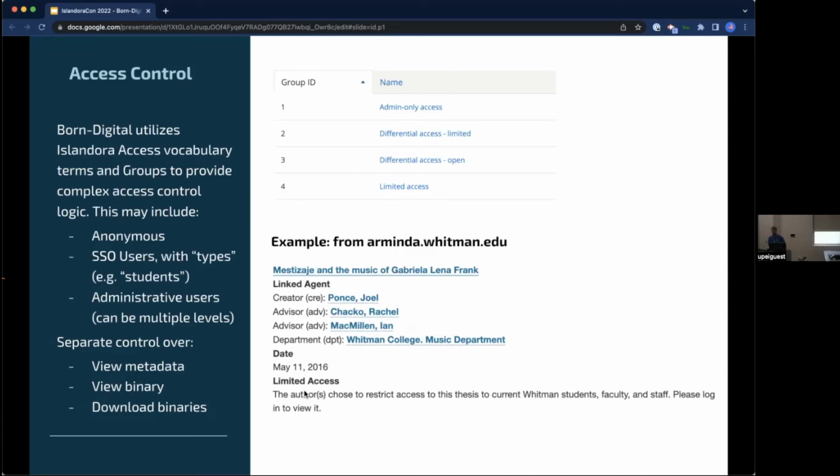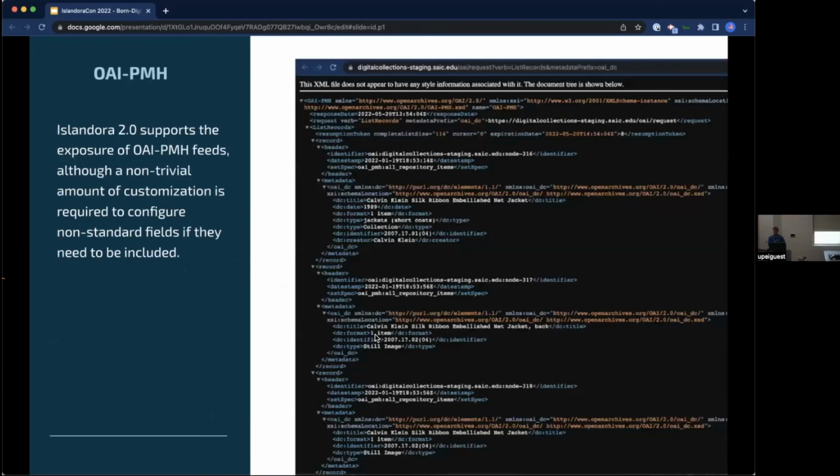A little example of an object from Whitman, where the author chose to restrict their theses, and I believe you get a limited metadata view, or maybe you have no permissions at all related to seeing the binaries unless you log in. Another thing we worked on finessing was sort of a standard OAI PMH profile. Of course, everybody has customizations that they need, but that also may be a difference between how the sandbox is and the Born Digital based theme.